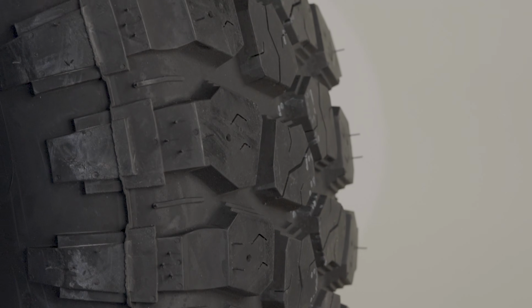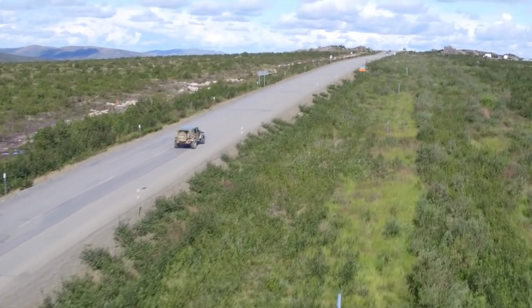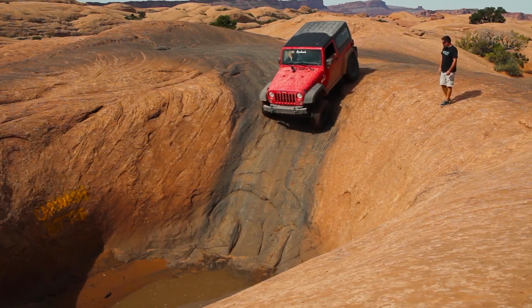So then why exactly are these tires at the number 4 spot? You're gonna get that when you have deep, widened lug patterns. They may be loud and they may be uncomfortable on the highway, but off the highway, they're gonna get you to go wherever you need to be. And that is exactly why we put them at number 4.